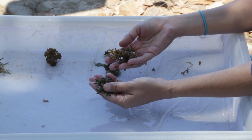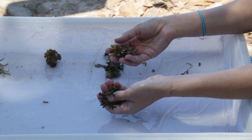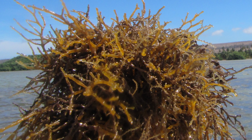It's also a lot more dark green in color. So gorilla ogo can kind of vary. It can kind of be almost yellow to this middle tan color to dark brown. Waiwaiole is squishy and more green, and Gracilaria is more rigid.